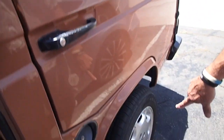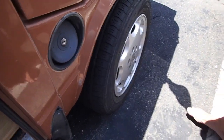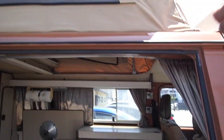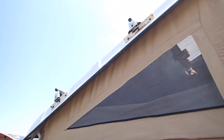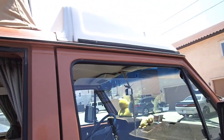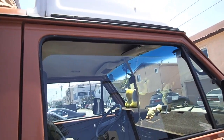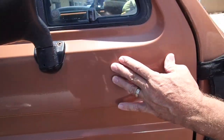Scooby does have the upgraded rims, not stock tires, which I do believe look a lot better. As you can see, the canvas is in great shape. The top is in great shape. You get almost little to no chalk, which is not uncommon. The paint's in good shape, you know, especially for as old as it is.